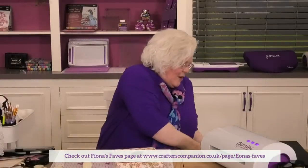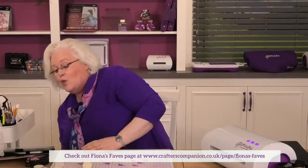Yay, go me. Okay, so let's pop these all down here, move those out of the way, and then we can get crafting. There we go. Do you know, the nice thing about putting things on the floor is they absolutely can't go anywhere. I'm going to know exactly where they are when I want to come and grab them in a minute. So that is all good.